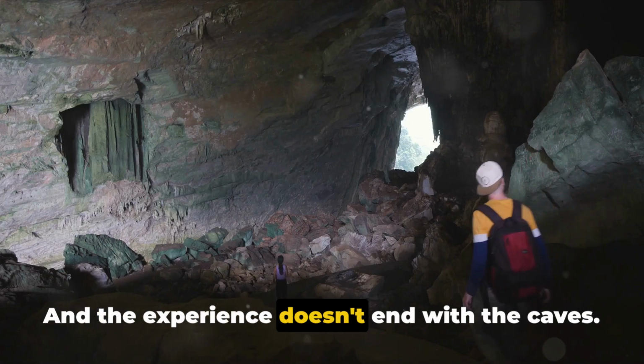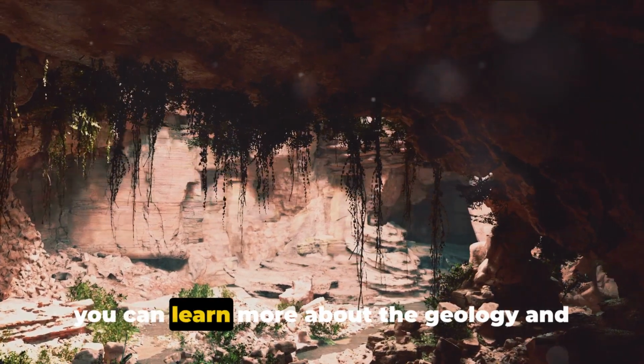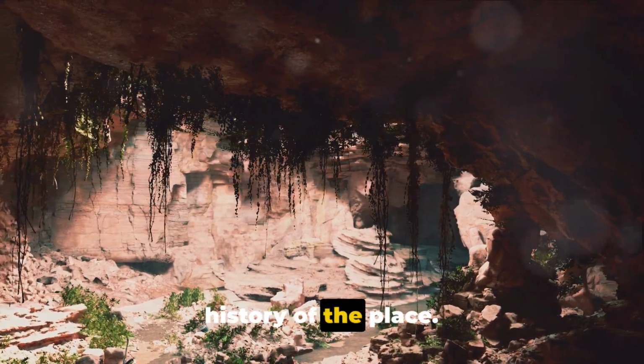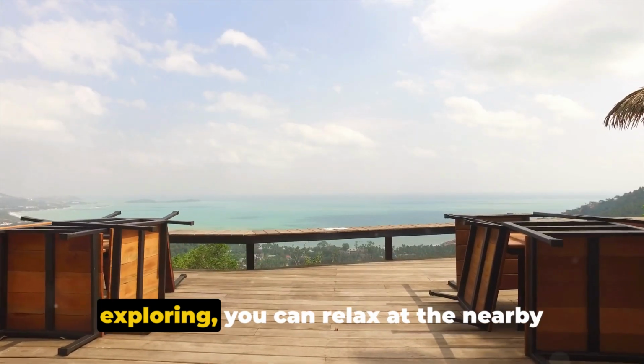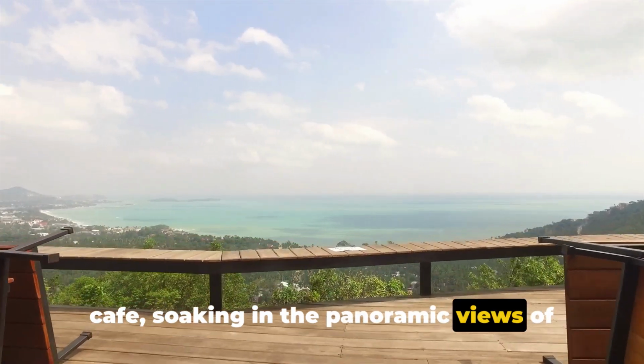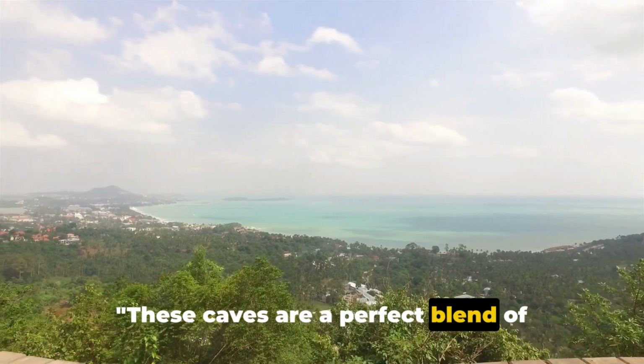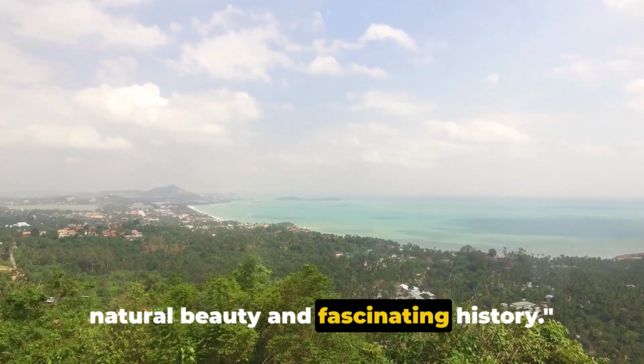And the experience doesn't end with the caves. There's a fascinating cave museum where you can learn more about the geology and history of the place. And once you've had your fill of exploring, you can relax at the nearby cafe, soaking in the panoramic views of Lake Thun and the Swiss Alps. These caves are a perfect blend of natural beauty and fascinating history.